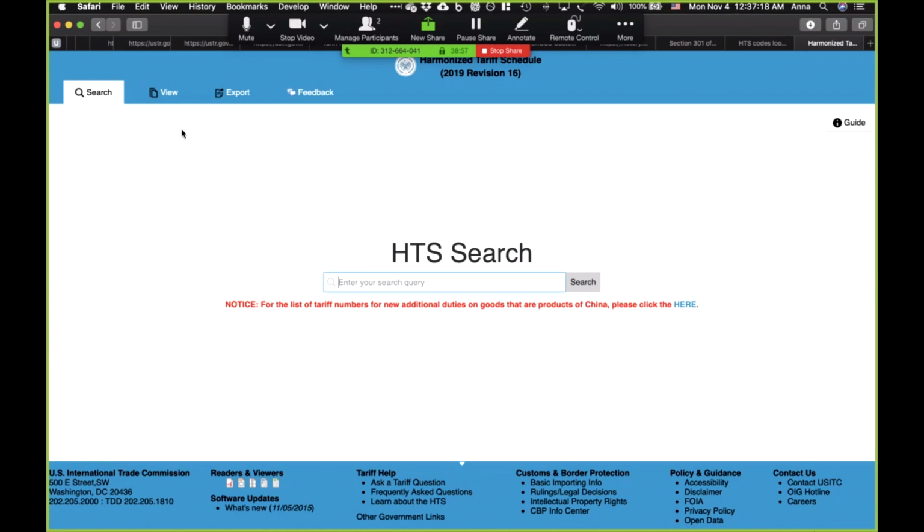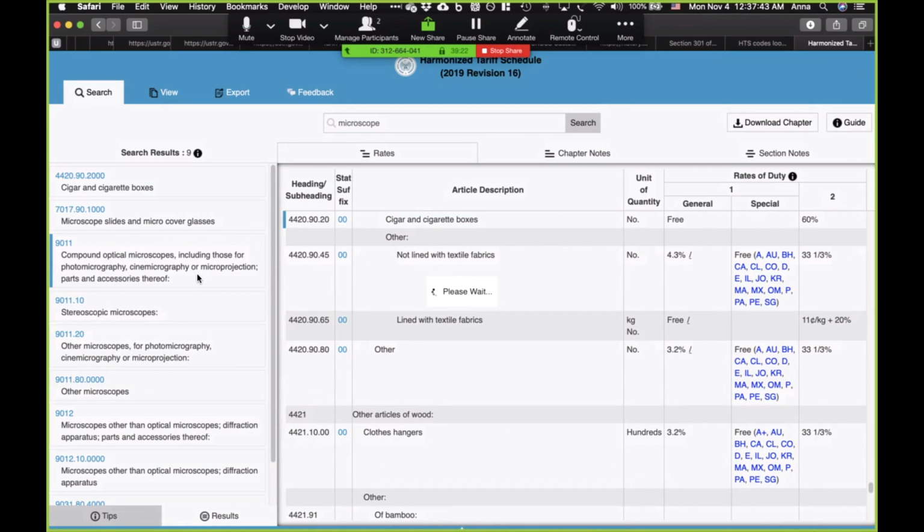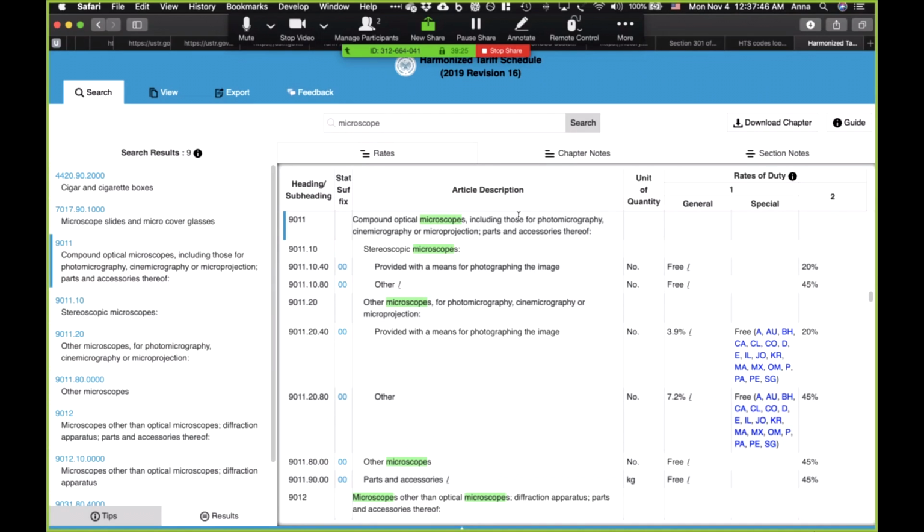So instead of actually redirecting you to this website, by the way, this banner wasn't there when we were searching for it. This happened a few days ago, apparently. So let's start with the heading of microscope. It covers microscope slides and micro cover glasses, and compound optical microscopes, including those for photomicrography, cinemicrography, or microprojection, parts and accessories thereof. This is the section.